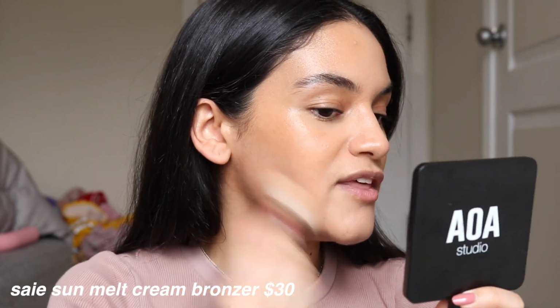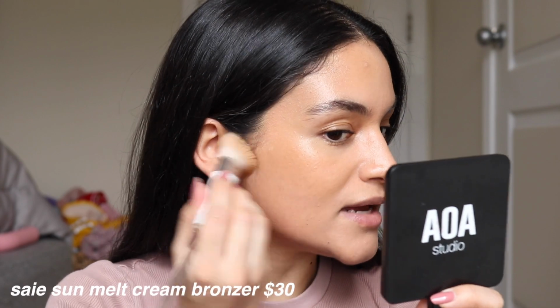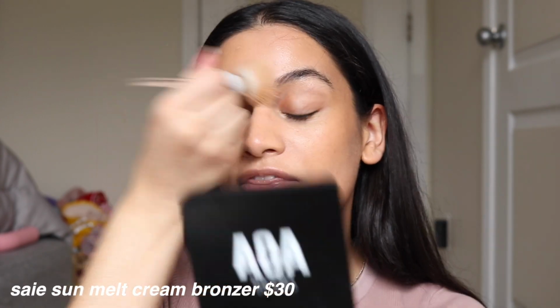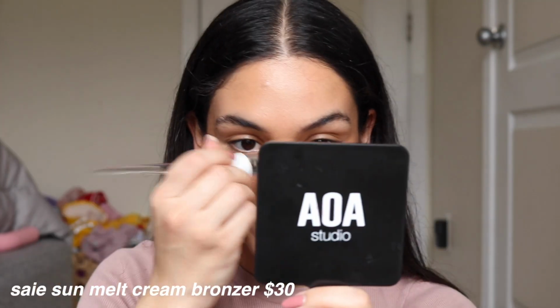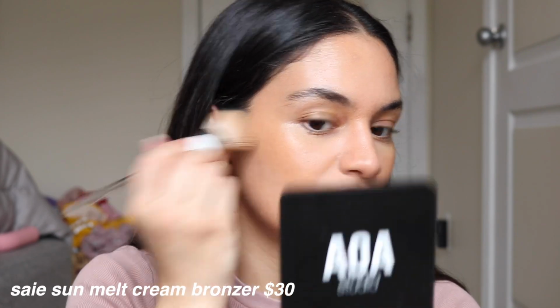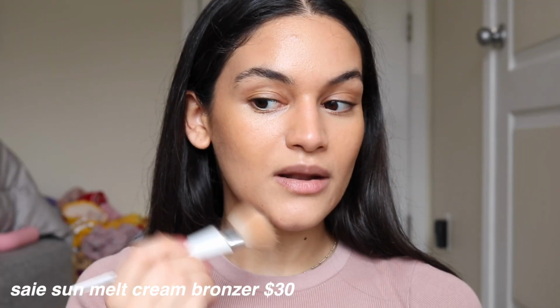I kind of think that the two of them combined is a little bit too dewy sometimes, but again, I think that the Saie bronzer works super duper well with other face products that I have in my collection, so I do end up using it a ton anyway. So yeah, that applied gorgeous.